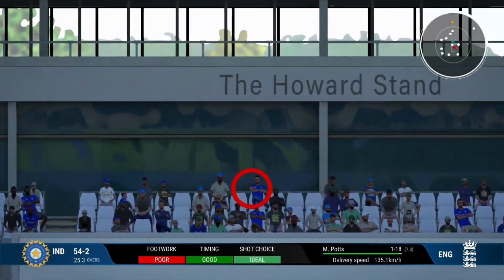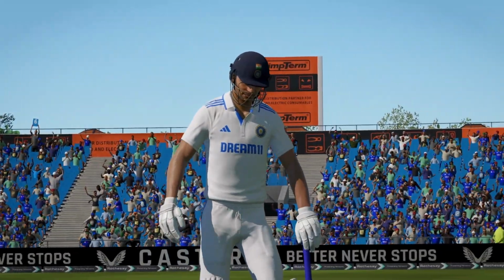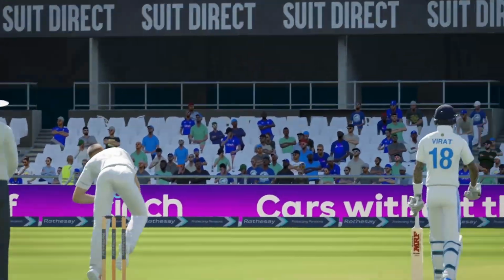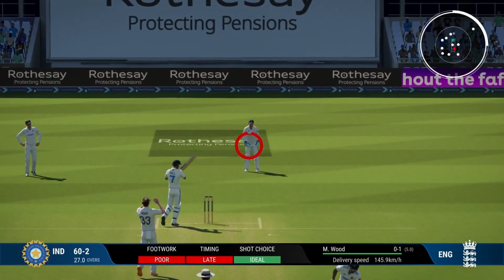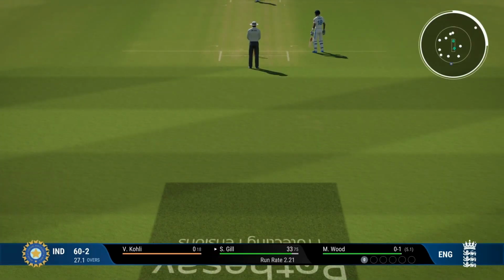Try to go after it again, but this one was way down the offside. Should have tried to either cut that or leave it. Instead of trying to pull it, gets a top edge. But I mean, I'm not going to say no to a 6. Another short ball. This time, almost managed to pull it back onto the stumps. But we're going to get a little lucky.